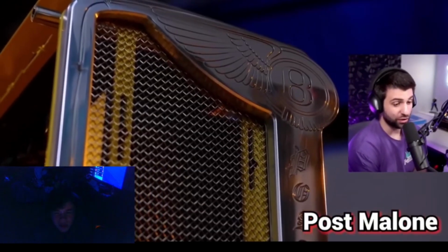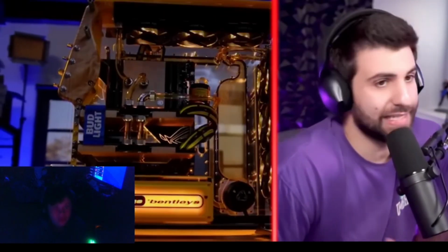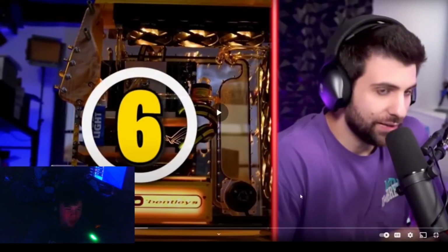Post Malone, if you didn't know, he's a huge gamer, especially on Apex Legends. All right, we're seeing a lot of the PC, but I want to see the room, you know? I didn't really get to see much besides the PC. I'm not gonna lie, the PC itself looks like a 10 out of 10, but I can't see the rest of the room, so I'm just gonna give it... This PC looked too rich. That's all gold and stuff. A 6 out of 10, rich.